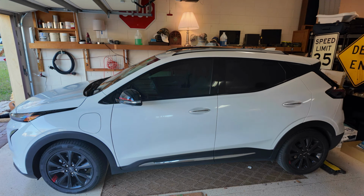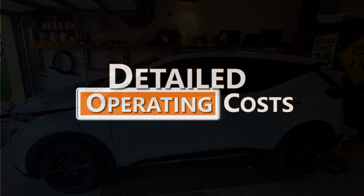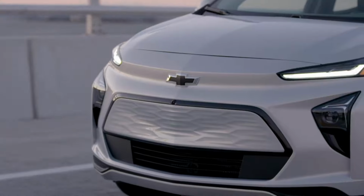Okay guys, let's get into the detailed operating cost for the Bolt EUV. I'm going to talk through this while some footage rolls through for you to view, and then I'm going to throw a short screen up at the end so we can go over this in total detail.